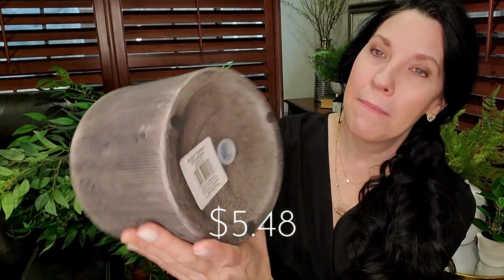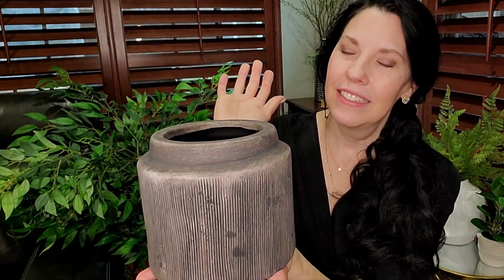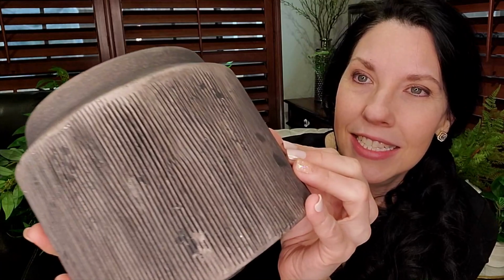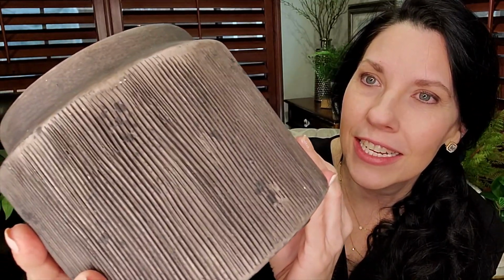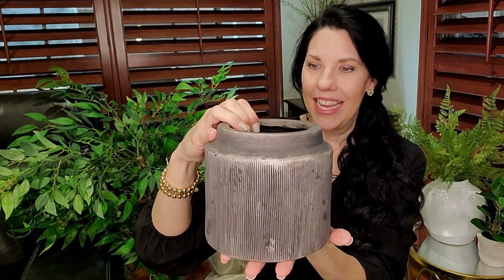It is by Better Homes and Gardens. And it was like $5, $4.97 or $5.97. It was so cheap. It is so pretty though. It has this detailed texture on it. And it is the perfect size. So if you can find it, snag you this one. When I did finally find it, I got 2.